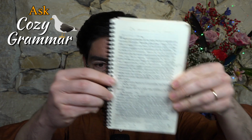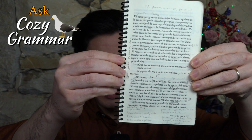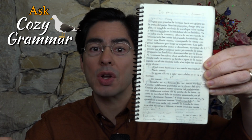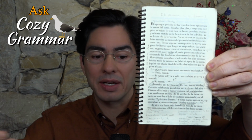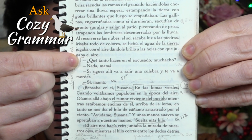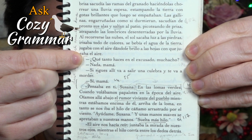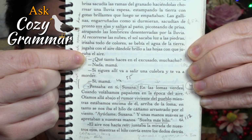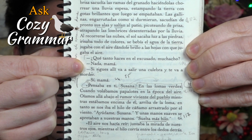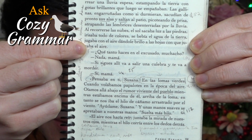And I've opened up, and I'm hoping that you can see here, maybe I'll have to hold it a little bit closer. Here is a page. You can see it has all my markings on it. And here we have several kinds of punctuation which are either not in English or much less common. For example, hopefully you can see where my finger is pointing. There we have the equivalent of a dash. And one of the ways that you can punctuate in Spanish is with a dash instead of quotation marks.